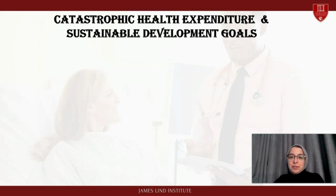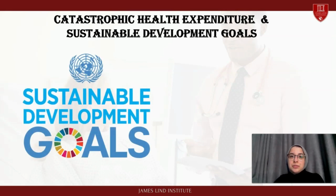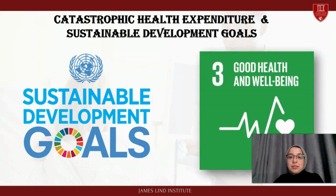So, how is the catastrophic health expenditure related to the Sustainable Development Goals? In 2015, the United Nations General Assembly set the Sustainable Development Goals, which aim to end poverty and inequity in all aspects, including health, and protect the planet, and these 17 goals are to be achieved by 2030. Sustainable Development Goal number 3, or SDG 3, is achieving good health and well-being. This includes universal health coverage, which implies financial risk protection and the protection against catastrophic health expenditure.